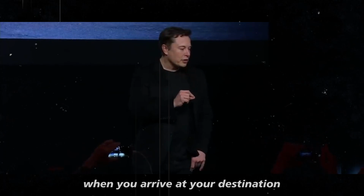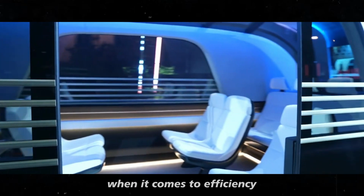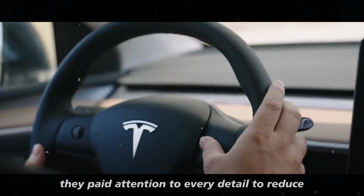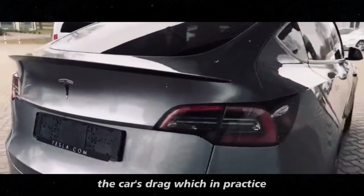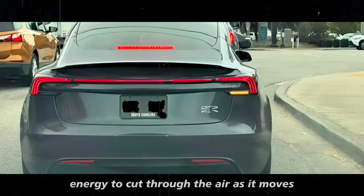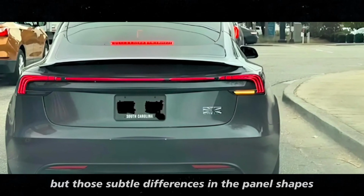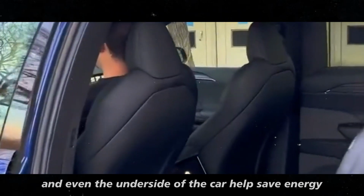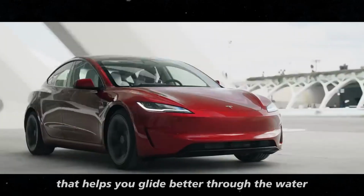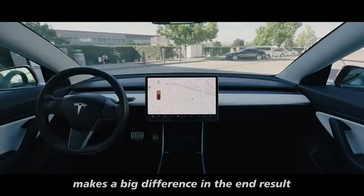Tesla really outdid themselves with the Model Y Juniper when it comes to efficiency. Starting with the aerodynamic design, they paid attention to every detail to reduce the car's drag, which in practice means it requires less energy to cut through the air as it moves. It seems simple, but those subtle differences in the panel shapes, mirrors, and even the underside of the car help save energy. It's like swimming with a special suit that helps you glide better through the water. Less resistance makes a big difference in the end result.